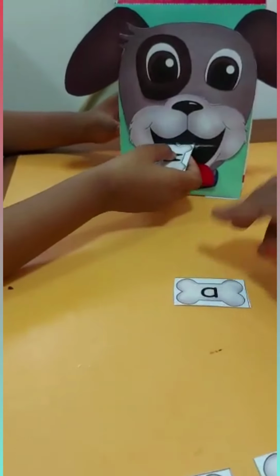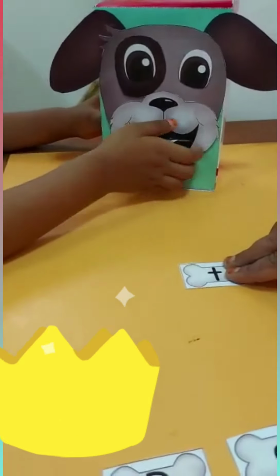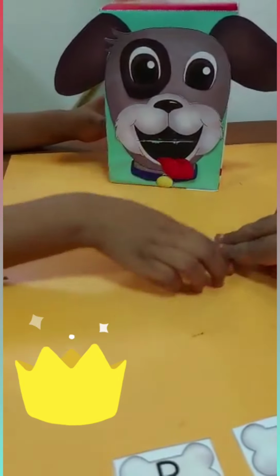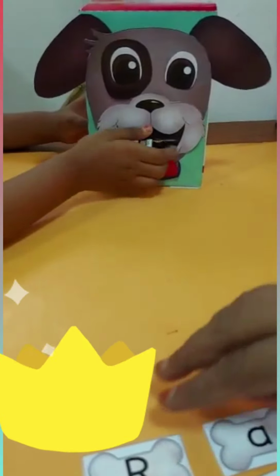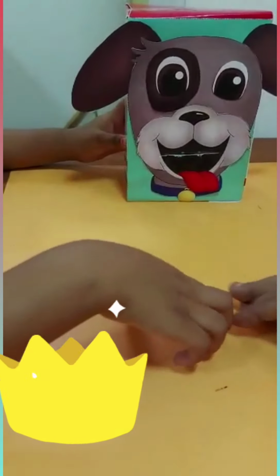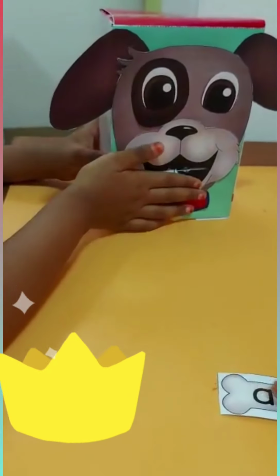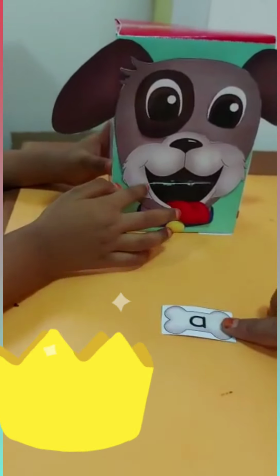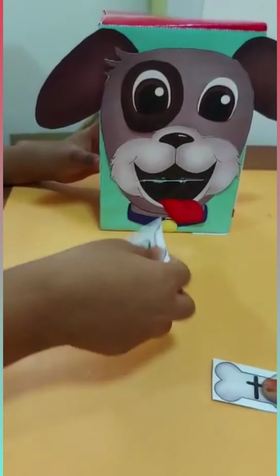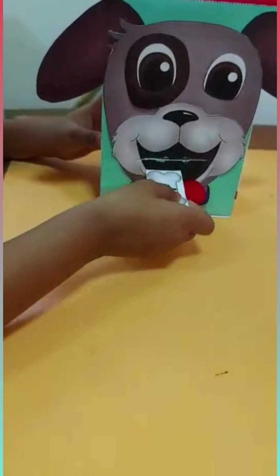M. At. T. What is that word? Mat. What is this letter? R. A-t. Rat. Rat. Correct.